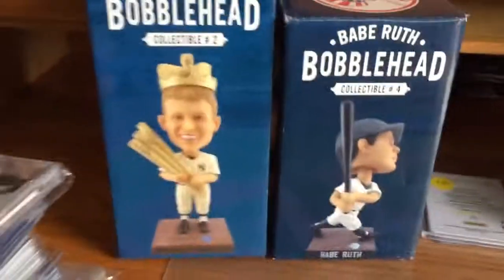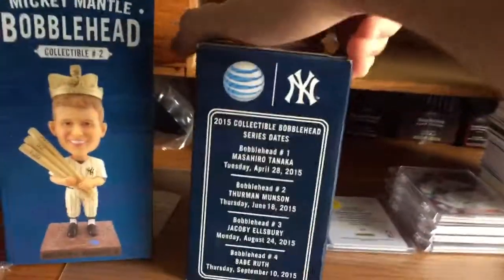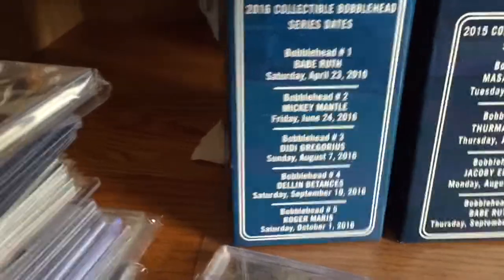And then my final two pickups were from the shop. Got these in, the Mickey Mantle bobblehead and then the Babe Ruth from last year. So I have all that set now, and then I need to start working on this. I just got the Mantle from this year. I need the Ruth, the Gregorius, the Betances, and the Maris. So hopefully those will all be coming into the shop, and I'll be able to purchase them all.